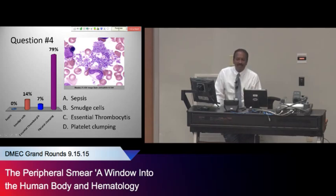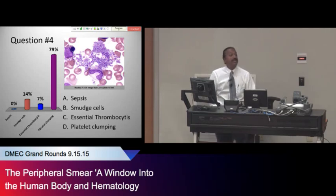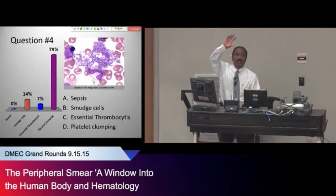And the first step in evaluating a patient with thrombocytopenia for the Hem/Onc fellow is basically to go quickly look at a smear and make sure there's no clumping, because right off the bat on the algorithm that goes out, you don't have to worry about that thrombocytopenia because that's pseudothrombocytopenia.